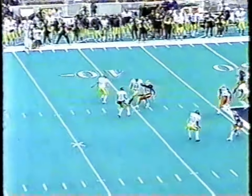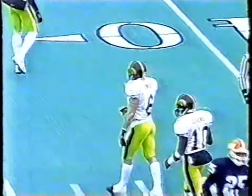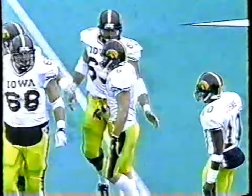Line drive kick, and it is Tim Dwight facing a wall of defenders. Look at this, a little Houdini act just to get back to the 40-yard line. And it'll be 1st down for the Iowa Hawkeyes at their 40. 2nd offensive possession of the 2nd half for Iowa coming up.